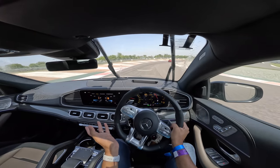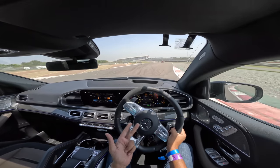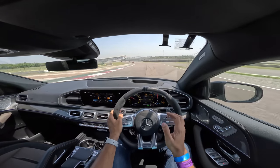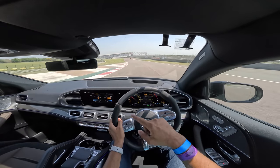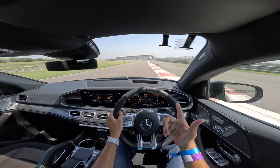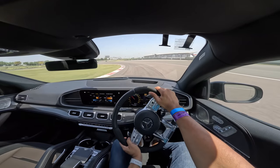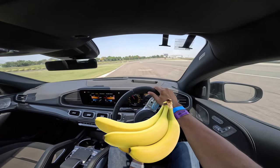I think they need to add more EQ power and more EQ boost, because there's that bit of a lag between on and off throttle transition. So I think that could be slightly better. And they know this is kind of on the slower side. That's why this is at the back of the field. Behind me is the E53, which I think we're going to be driving next. So now is my chance to actually make a nice gap, because after that, we're going to go absolute bananas.